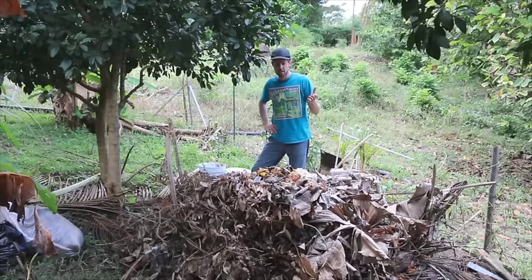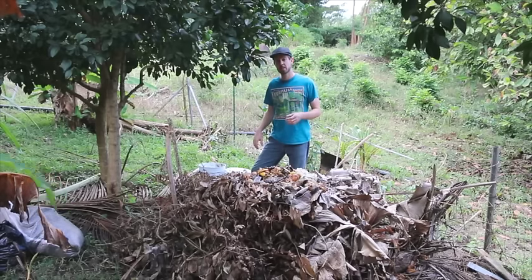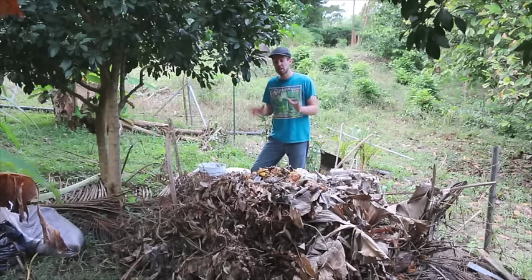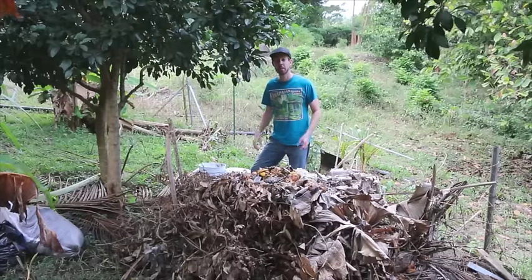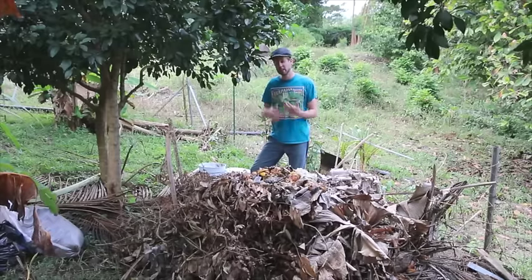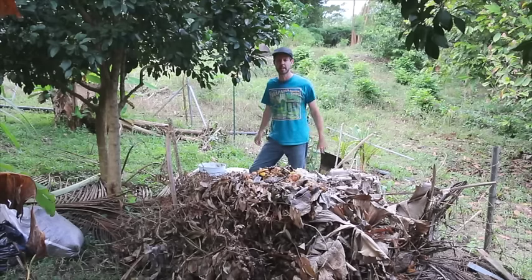But then people say, don't throw your old bean soup in there, it's gonna be stinky. No, go ahead and throw it in. Oh, it has some pork in it. Throw it in. It has some bones in it. Throw it in. Even if the bones don't break down, they will break down slowly over time when you put them in your garden, or you sift them out and you throw them back in again.